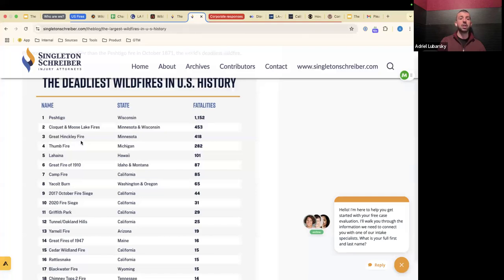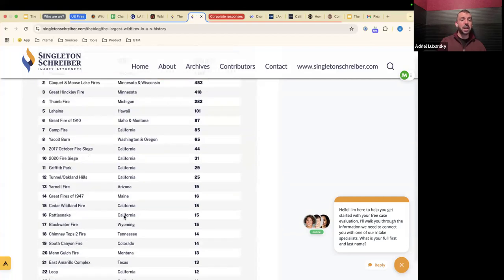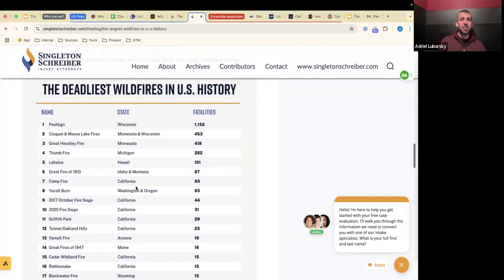This, from that same article, shows the deadliest fires in history by number of fatalities. Sure, California is on here many times, and so is Arizona, and that makes sense. But look at this. The top six are not California. Wisconsin, Minnesota, Michigan, Hawaii, Idaho. Unless you happen to be a resident of that area, this blew my mind that Wisconsin and Minnesota are in the top three. That's really surprising to me. And so that can begin to give you a sense of how widespread this issue is and how you may have employees living in wildfire prone areas that you may not even know about.